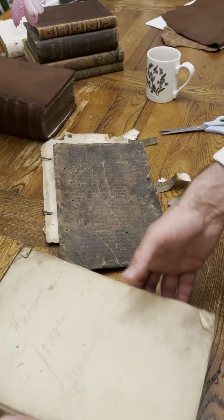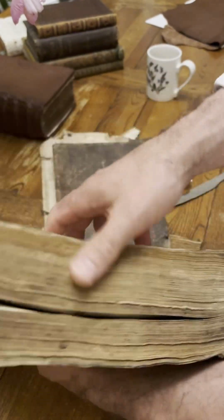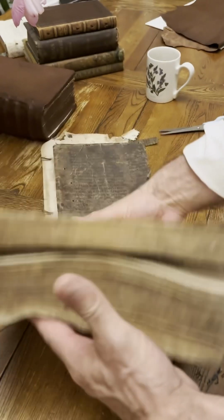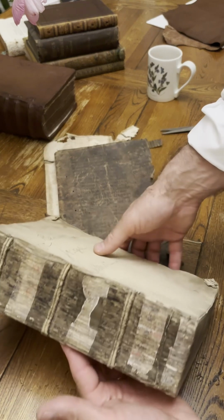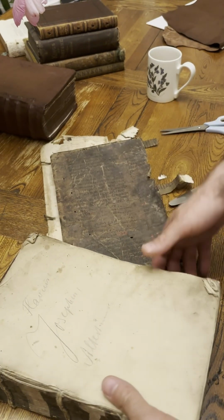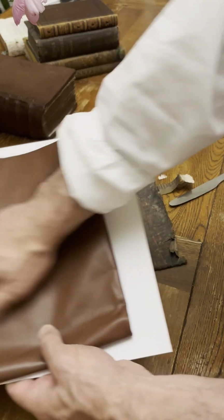Okay, so here's the text block, which actually is in very, very good shape. I'm always super impressed by how the quality of paper when you go back 500 years is just awesome, really. So this is in really good shape. I think this is going to be a relatively simple job of sistering the bands with some really thick cord, attaching the boards, and setting this book up to look really awesome in this lovely goat skin leather here.